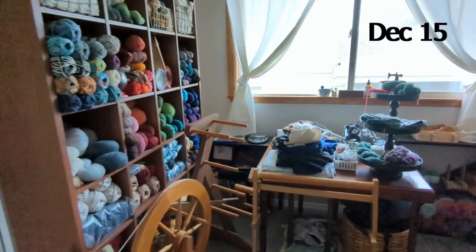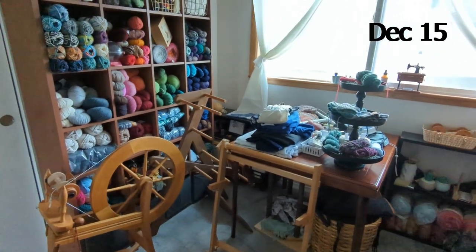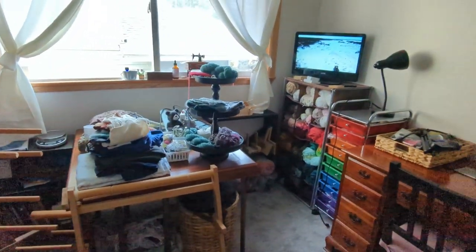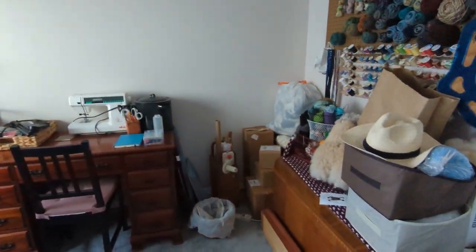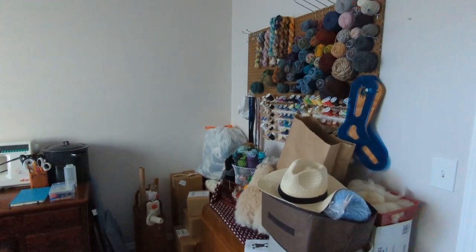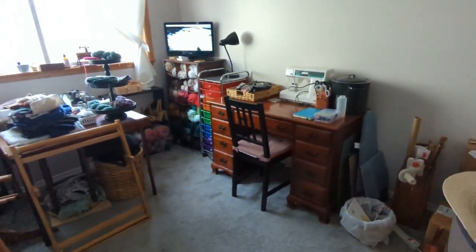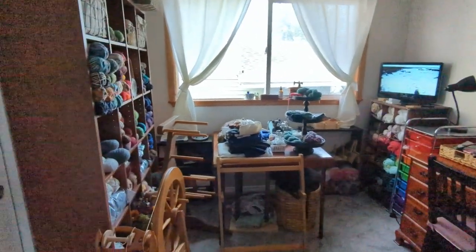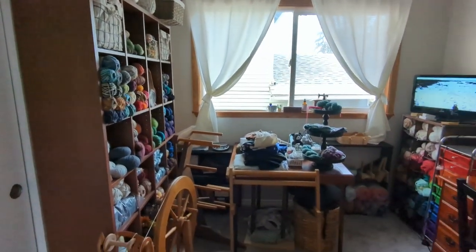I rearrange the craft room again. It's still in a state of mess. But yeah, a little rearranging happened. I don't know if I'll get it fully tidied up today because I really, really want to spin on my electric spinning wheel. So we'll see.